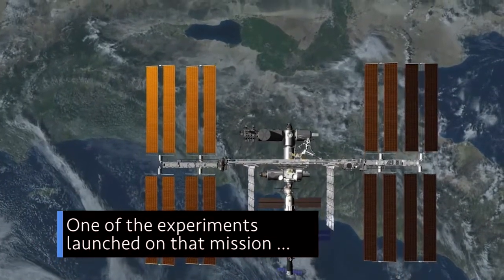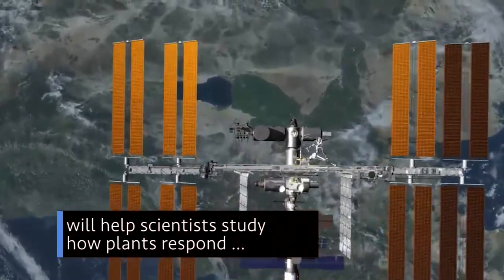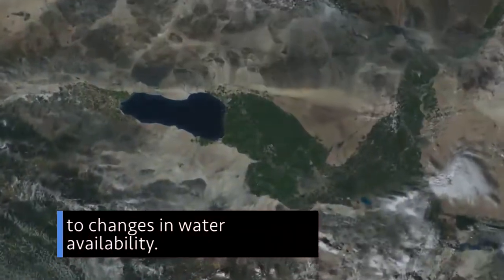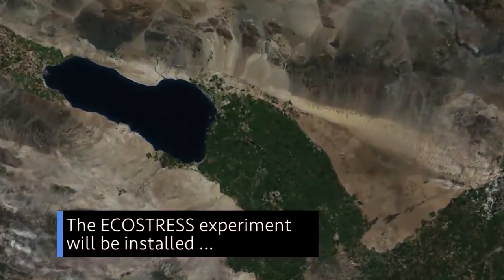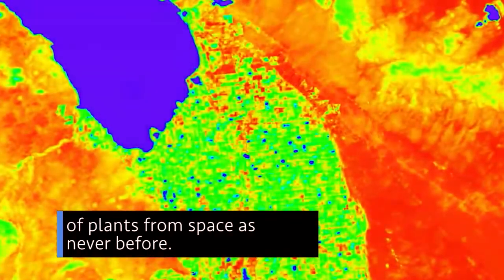One of the experiments launched on that mission will help scientists study how plants respond to changes in water availability. The ECOSTRESS experiment will be installed on the space station to measure the temperature of plants from space as never before.